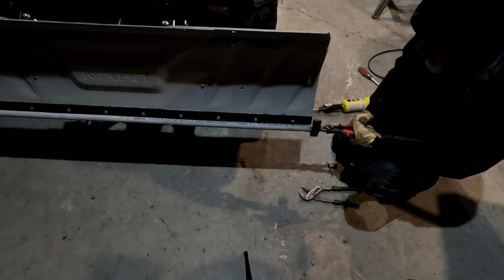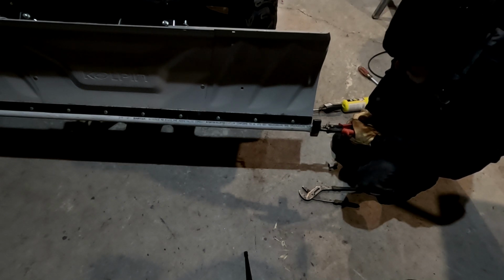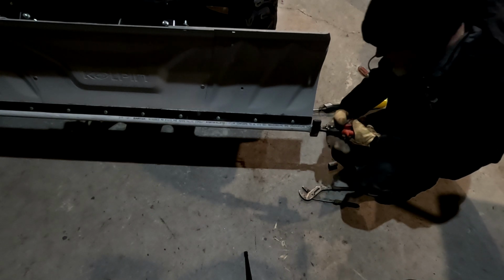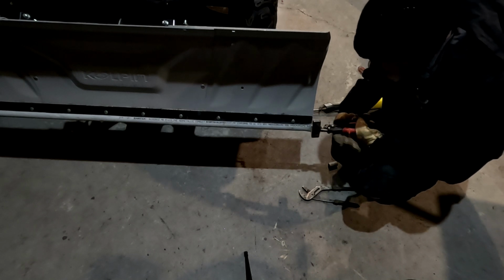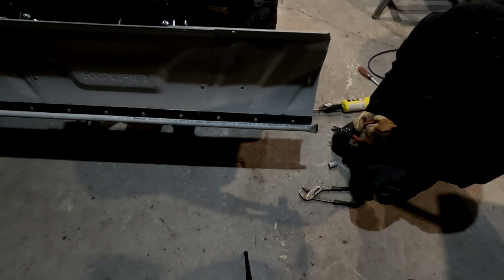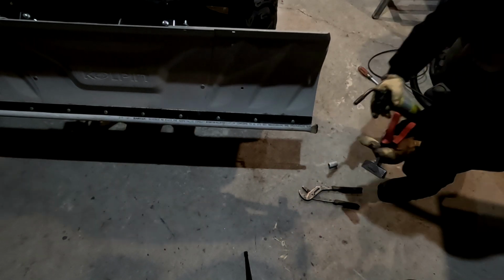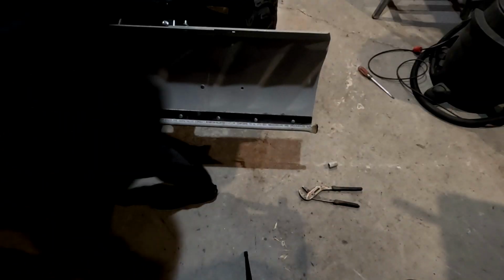Hold that there for a moment. Okay, I'll just round off this corner, but this will pinch it and keep it from sliding on and off of there. Let me do the other side. Okay, so you can see we have this pinched off. Hold it on there. I'm just going to round off this corner just so it doesn't dig into the ground.